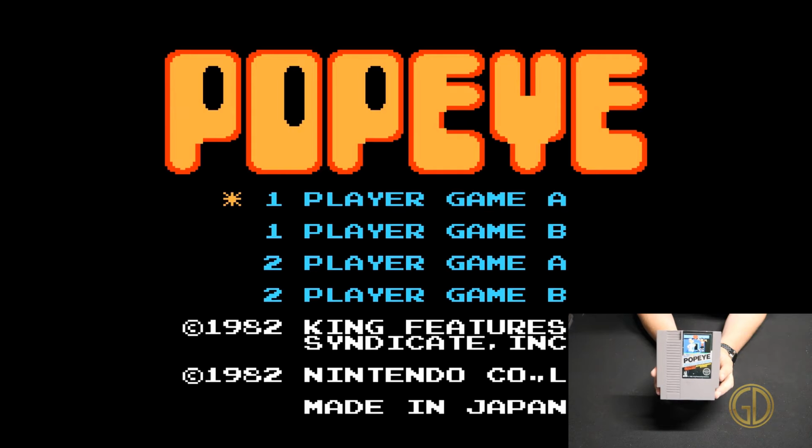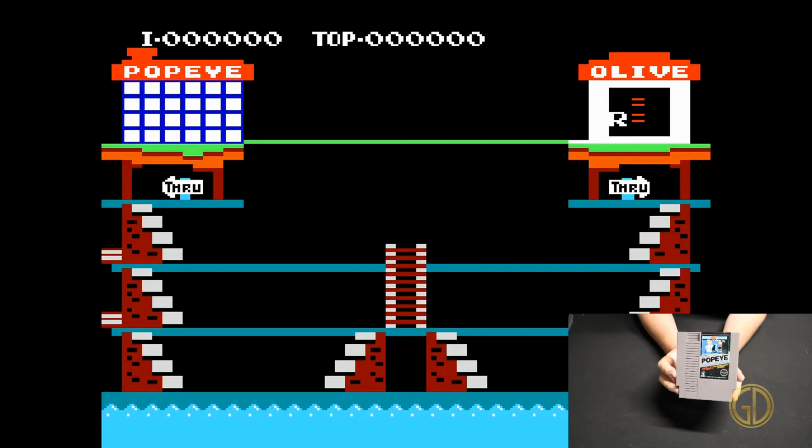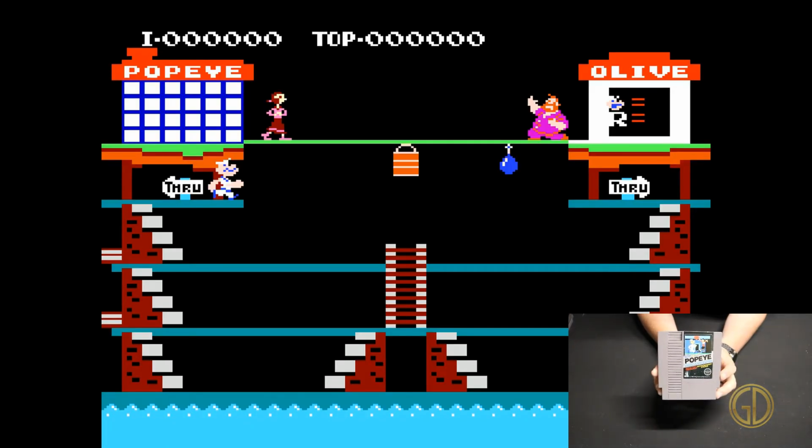And here is another classic on the NES, and that is Popeye, released by Nintendo in 1986. Now, this one is normally seen as an arcade game, and personally, I think it's a lot better as an arcade game. The NES version was pretty much mediocre at best.